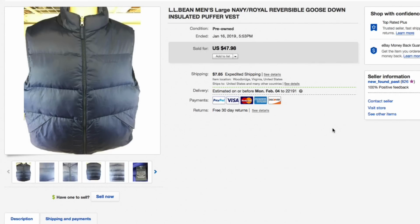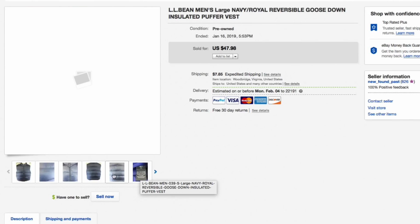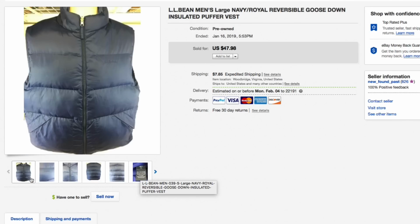Last up on this account is a LL Bean men's large reversible goose down vest. Yeah, these LL Bean vests are just bread and butter. They're really nice, heavy duty. Something I'm not buying anymore unless it's new with tags, but still could fit into your parameters if you see them in good enough condition for the right price.